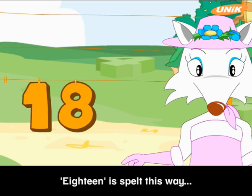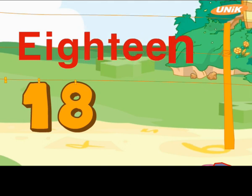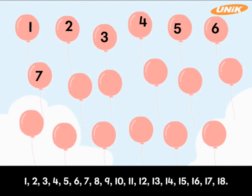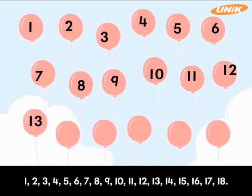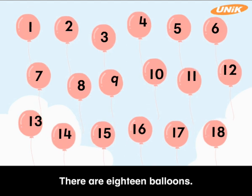This is the number 18. 18 is spelled this way. E-I-G-H-T-E-E-N. 1, 2, 3, 4, 5, 6, 7, 8, 9, 10, 11, 12, 13, 14, 15, 16, 17, 18. There are 18 balloons.